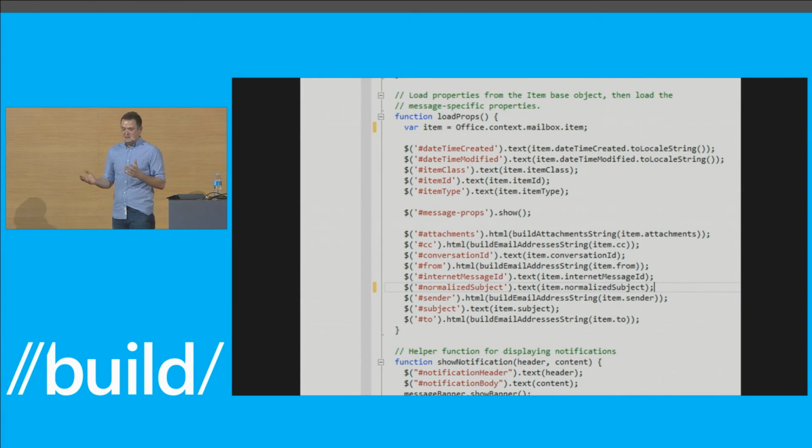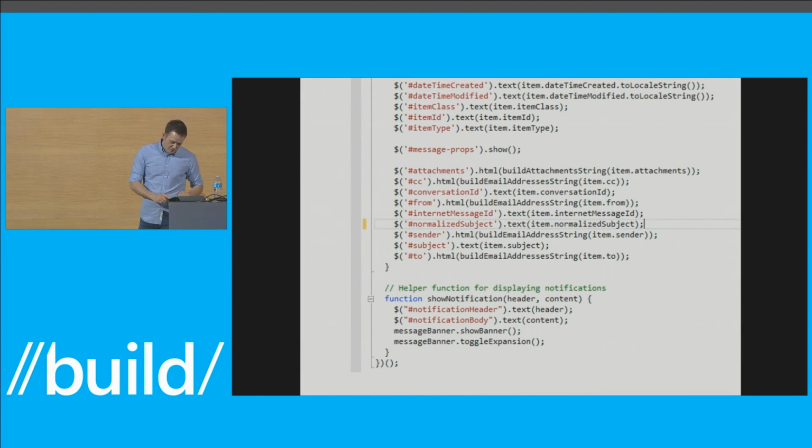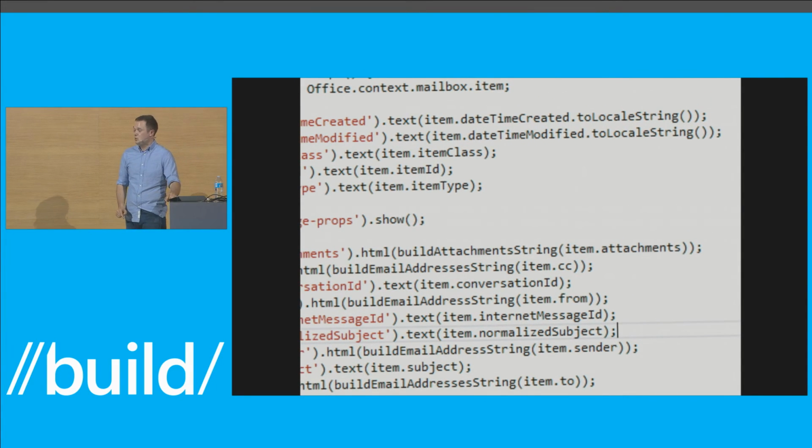Office.context.mailbox.item. That's as simple as it is for you to work from a web app to the email you've got. From then on, you can just use IntelliSense and have a look at what you've got. So if I wanted to pick up on the attachments, here, item.attachments. That's as simple as it is. If I want to work with email attachments, just go straight to Visual Studio, open up the templates, and you can get straight in there and start building these apps straight away.